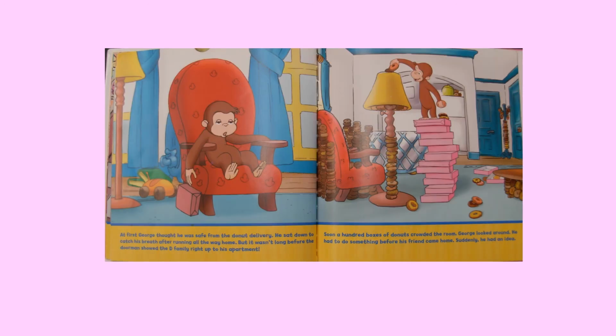At first, George thought he was safe from the donut delivery. He sat down to catch his breath after running all the way home. But it wasn't long before the doorman showed the D family right up to George's apartment. Soon, 100 boxes of donuts crowded the room. George looked around. He had to do something before his friend with the yellow hat came home. Suddenly, he had an idea. He's hiding the donuts all over the apartment.